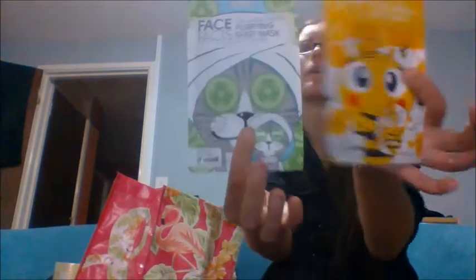So this one's vegetarian and this one's vegan. I don't suggest you eat them, but they are made with stuff especially for vegetarians and vegans. But yeah, I got them, and this one makes you look like a little kitty, just in case you need a face mask that does that. Who doesn't? So that was that bag.